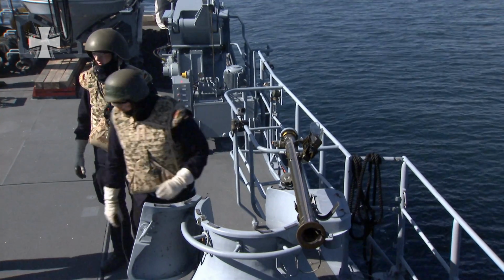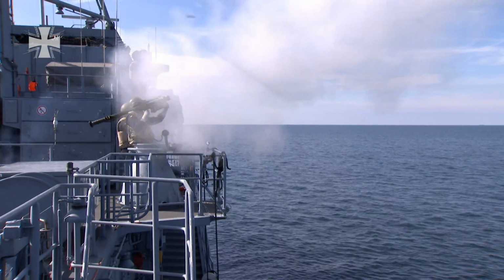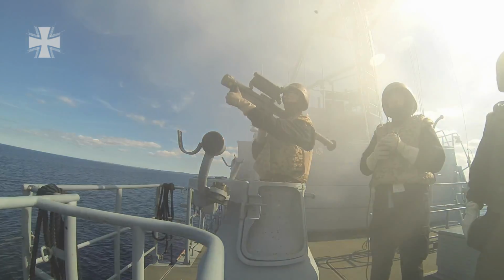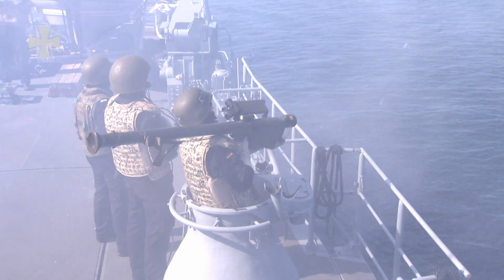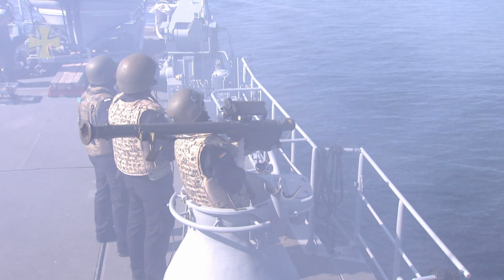The gunner is relieved. It was completely different from training in the simulator. Of course, it was fun. At first, I was startled by the bang because I'm just not used to it. The other gunners had to experience the same. But at the end of the day, everybody is happy.